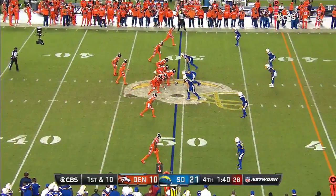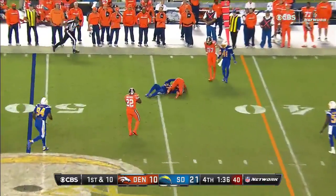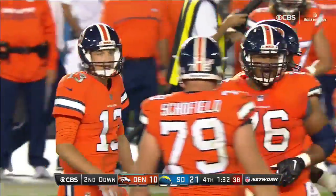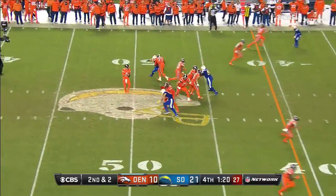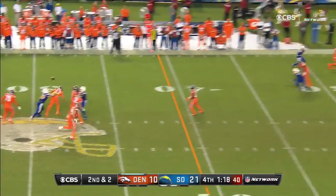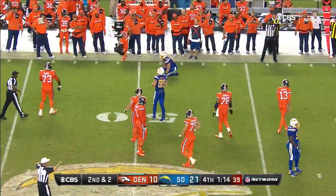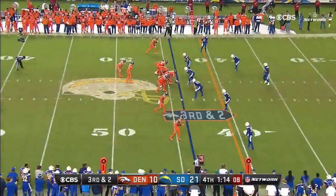If they do get it in field goal range, knowing you need that second score, maybe you get the field goal early instead of keep trying to drive the football. Over to Fowler in the field of play for 8. Simeon batted away at the line of scrimmage. That was Corey Legit. And Joey Bosa was close to coming around the edge.